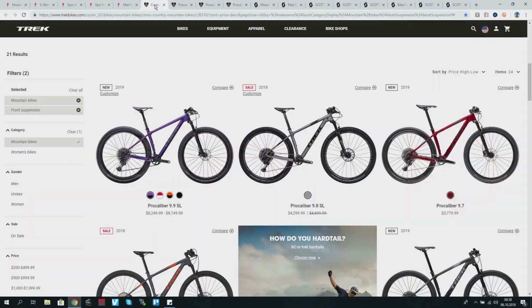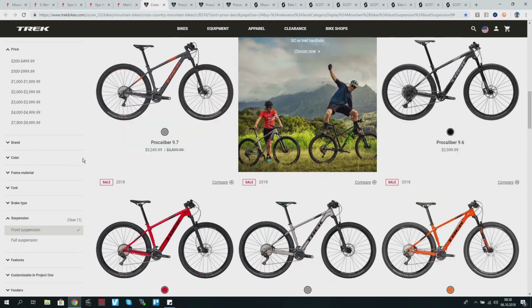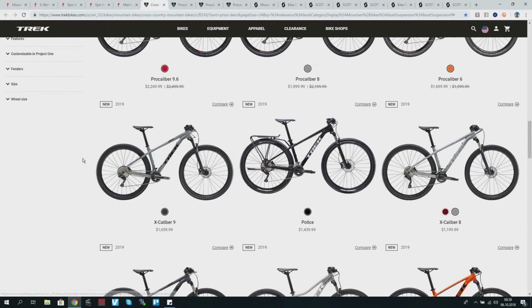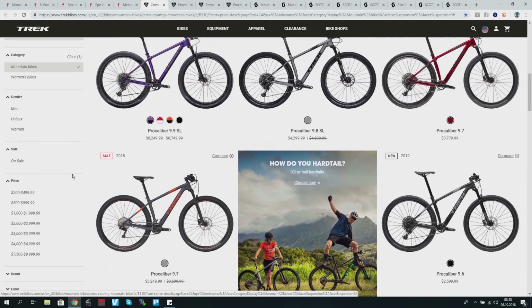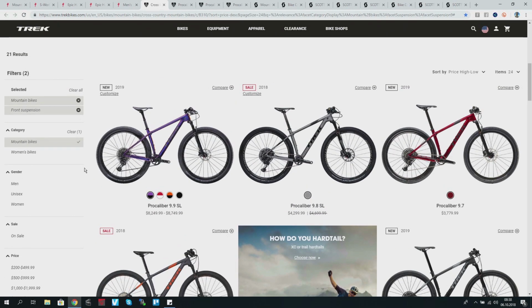Let's go to the Trek. This is the lineup of the Trek Procaliber bikes. Then the Top Fuel comes here. So these are the Procaliber bikes, and here we have one extra thing. Trek also has a highest-modulus carbon frame. That's the Procaliber SL. As you can see, there are two models, 9.9 SL and 9.8 SL. So the lightest frame of Trek is the Procaliber SL.